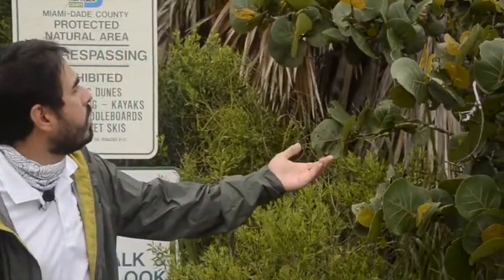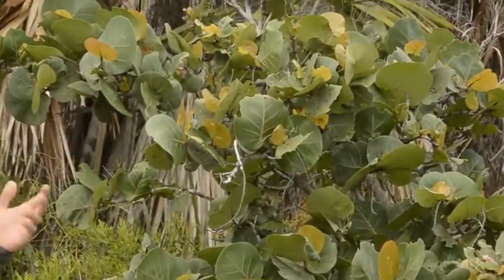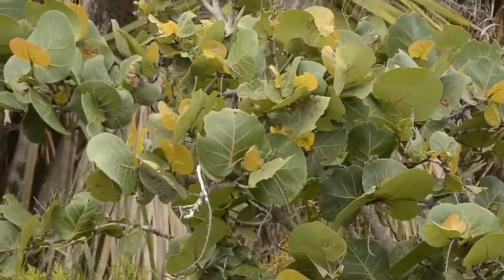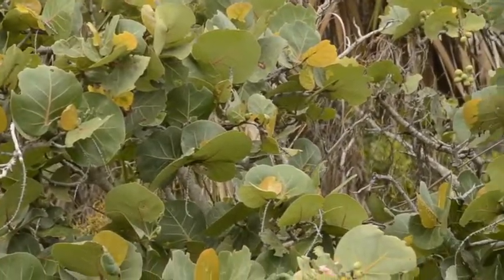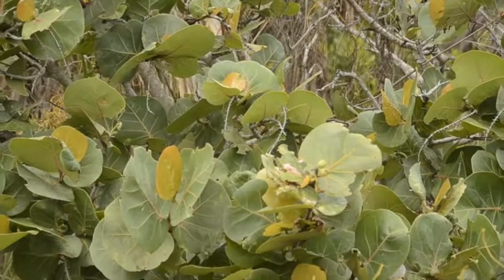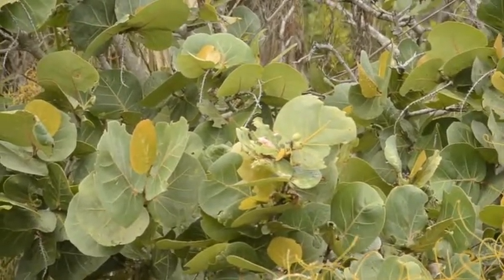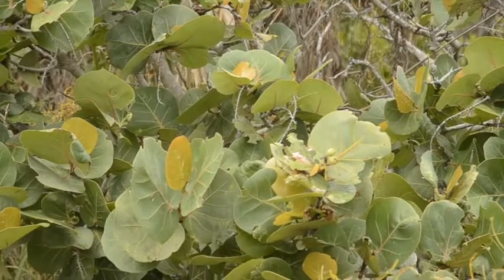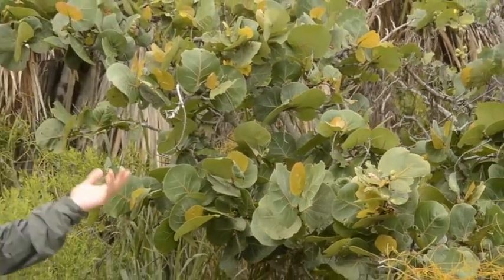So the sea grape here, this is a very popular species that you might see growing along the beaches as you make your way down to the sand. These species are very hardy. They have a lot of adaptations for living in this zone that's very salty, and there's a lot of strong winds and different things that influence this ecosystem.